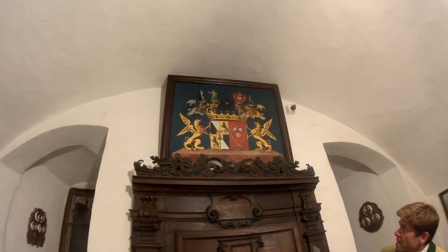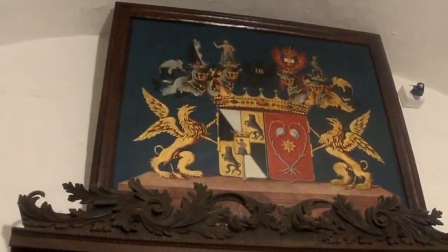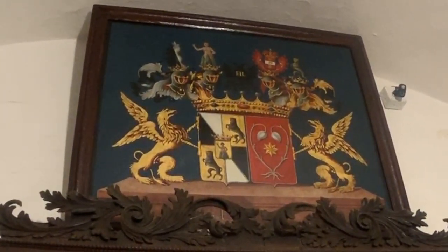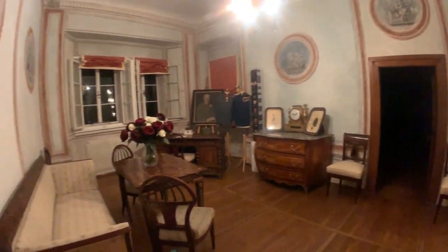It's in this closet. Yeah, that's again the coat of arms here. The red one on the right side, this is the Bohemian branch. And the left one is the historical old part of Austria. They were then, this is the bigger ones. Some more fine antiques here to see.